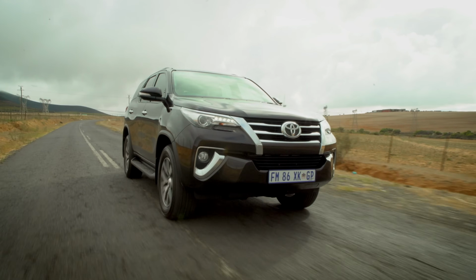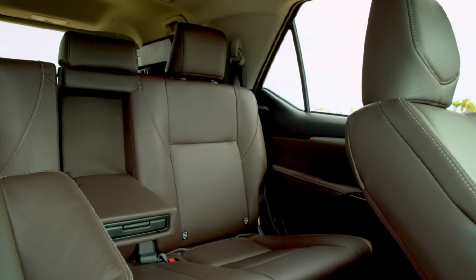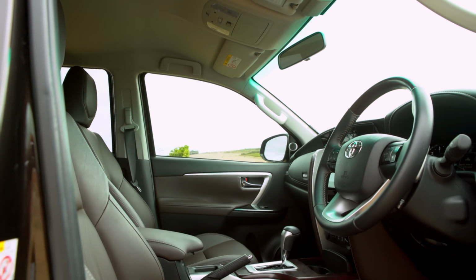Over our time with this car, we've really come to admire it for the great package that it is. It offers excellent all-road capability, it's very practical, there's great power and refinement from the engine, and importantly, the cabin has become very refined and luxurious too. And that makes it not only a practical, common sense purchase, but a desirable one too.